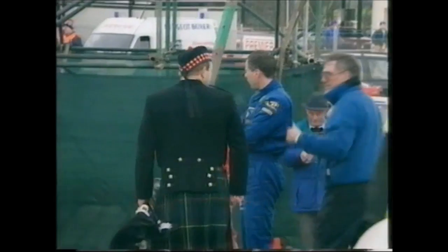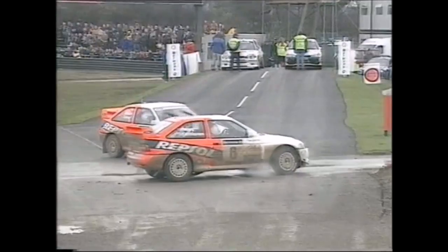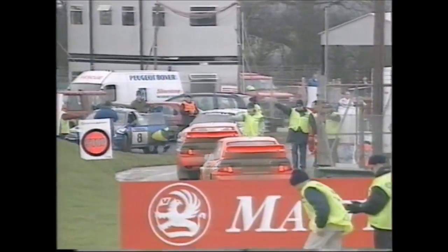Juha Kankkunen, 1 minute 33. Carlos Sainz, 1 minute 34. And that's exactly the same as it was for the first 2 on the first round, which just goes to show how close these drivers are around this Super Special. I should have said 2 wins from lane 2. So lane 2's our favourite lane so far. It's had 2 victories, and we're going to continue this theme.